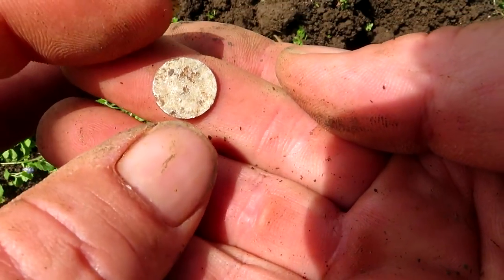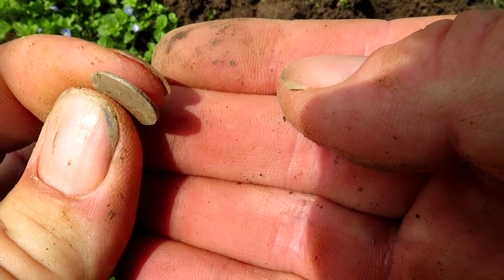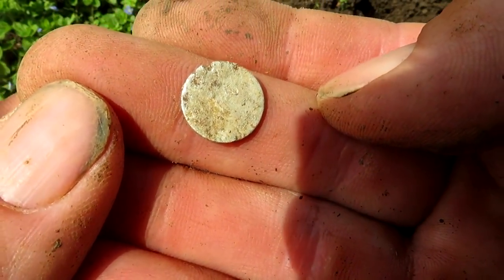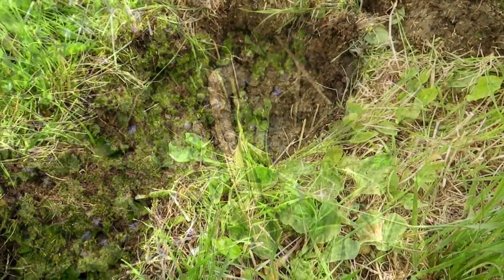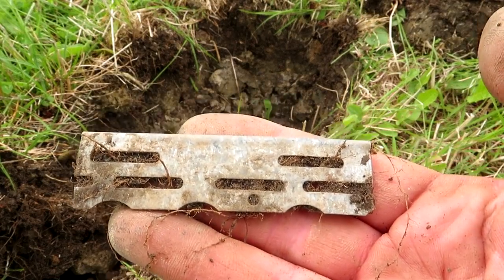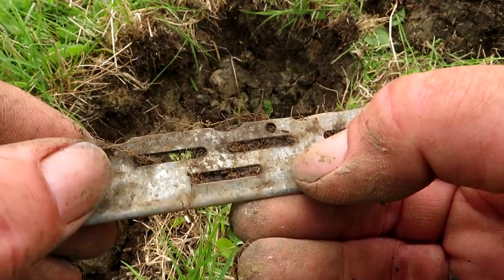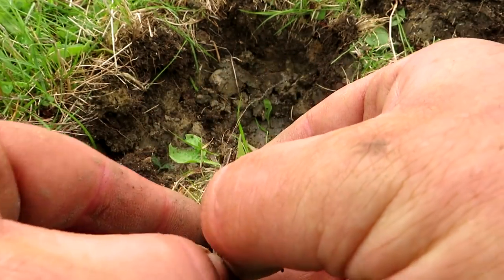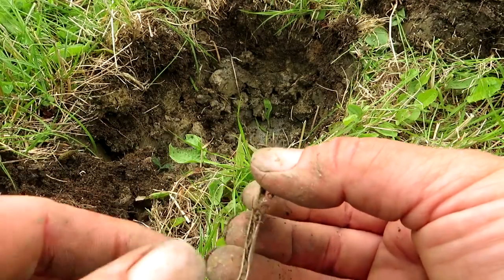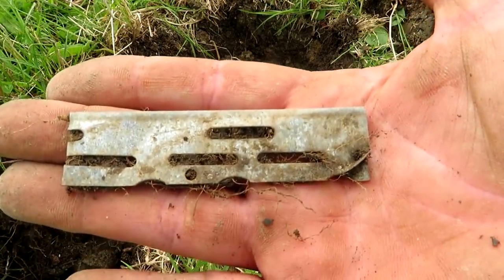Oh, I just found that. I don't know if it's a coin or not. Edges look a little bit squarish, but I suppose it could be a worn threepenny bit. It's about the right size. On to the next. Oh, this was giving me a good signal. Eventually found it. I know exactly what that is. Do you know what it is? I know. Well, it's not supposed to be that shape. It's supposed to be bent out at a right angle. You know, sort of like an L shape, bent out that way. I know exactly what that is. I wonder if you know.